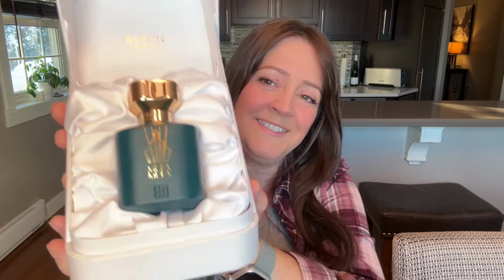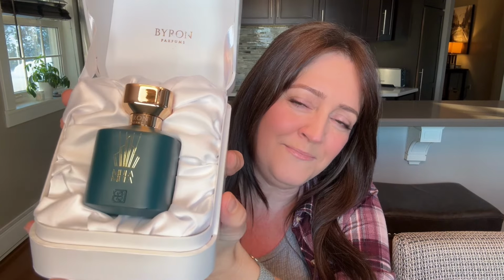I love this. I kind of wish that this would have been able to stay intact, but you had to tear the cardboard to get into the box. And then you have the beautiful green and gold bottle.